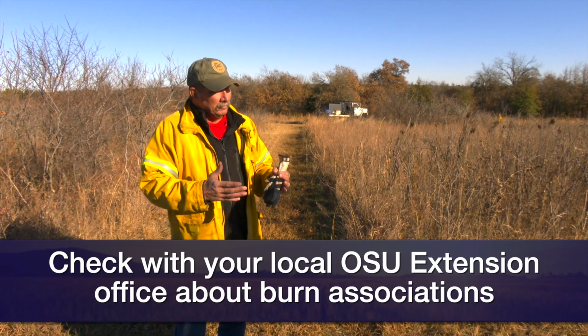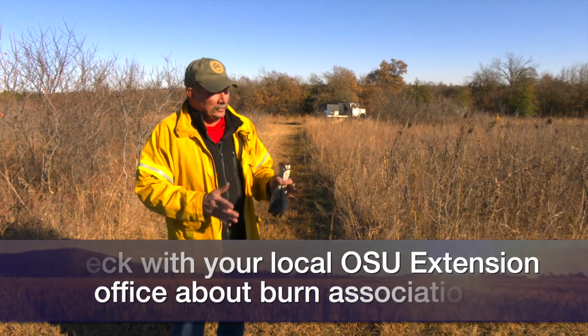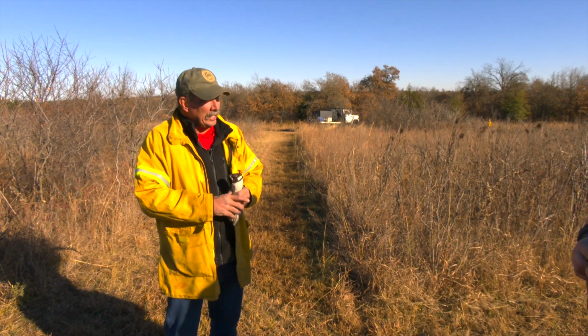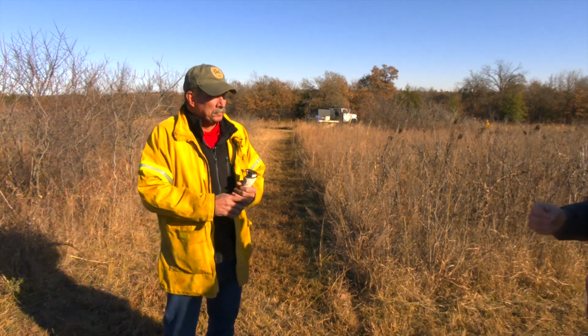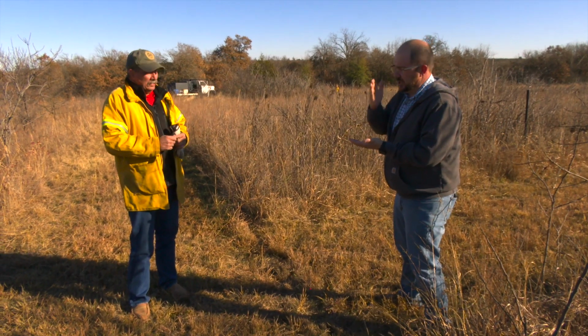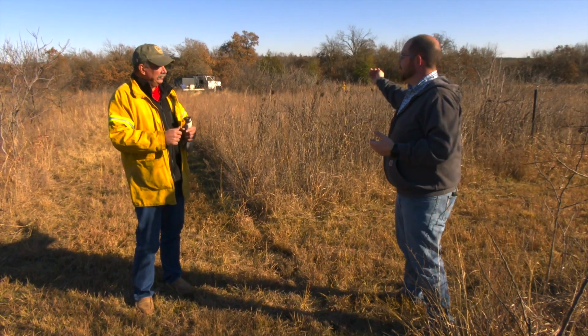So, again, check and see if there's a local burn association in your neck of the woods, and get with county extension, local NRCS folks. They usually know who's active in the burn association and who you can contact if there's one in your county. So when it comes down to it, it really is the preparation this time of year to take the steps, so it is a prescribed burn, not a hey, let's just throw a match out there.